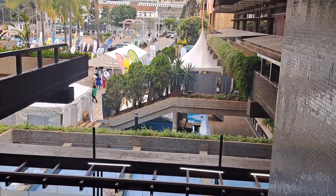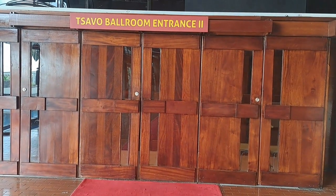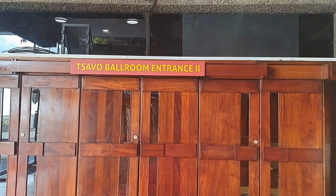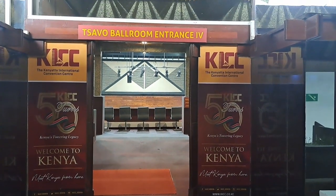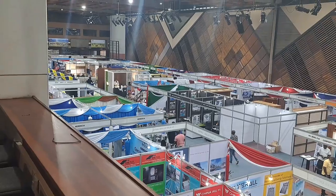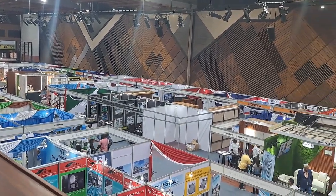The historical significance of KICC is undeniable. It has been the venue for crucial conferences, political events, and cultural celebrations that have shaped Kenya's past. It has conference halls and exhibition spaces that have hosted numerous international gatherings and trade shows.